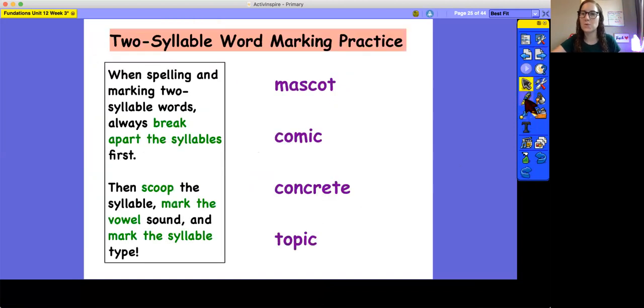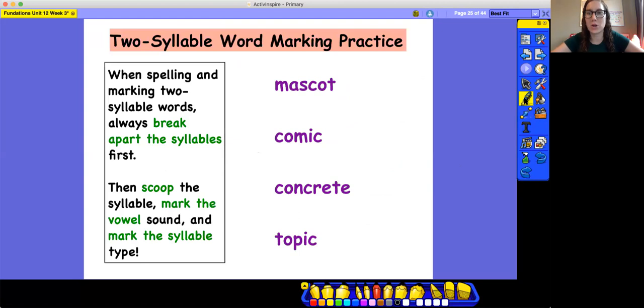All right, so we're going to quickly practice marking. We always mark our words after we spell them and write them, and so I just wanted to review how we mark them. Remember to always, always, always break apart the syllables. You can't mark the whole word all at once. So start with one syllable, scoop the syllable, mark the vowel, mark the syllable type. Then go to the second syllable, scoop it, mark the vowel, mark the syllable type. The more you break it up, the easier it makes spelling and marking the words.